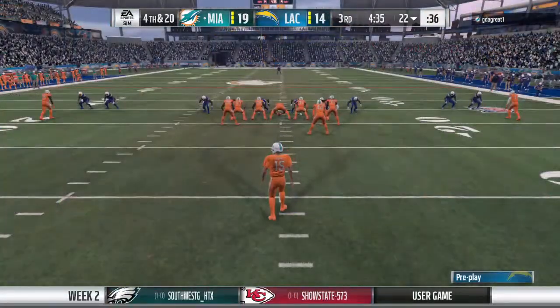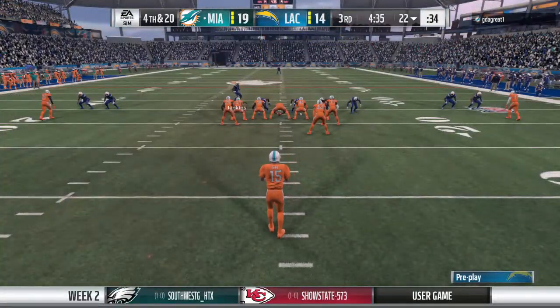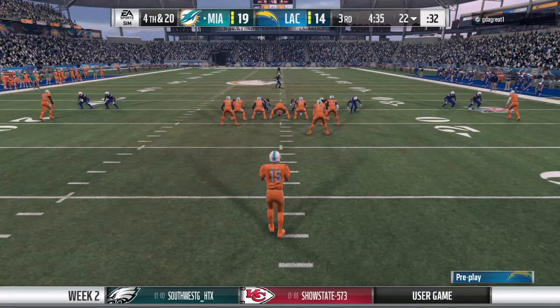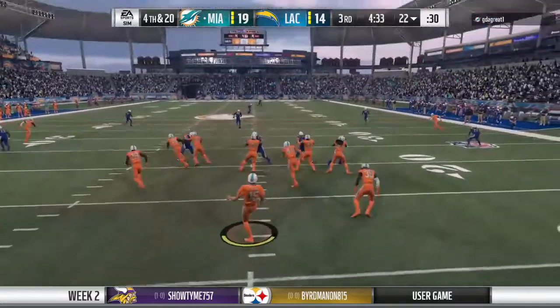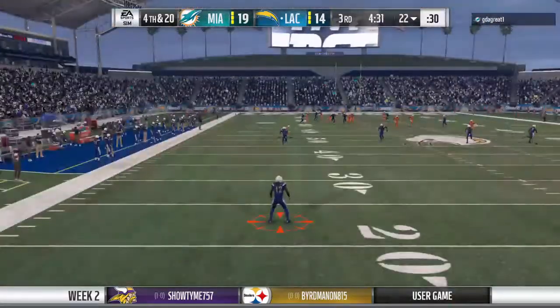Sure, that pass was incomplete as they made an attempt to get a big one downfield. But that's okay because the second part of that is if you don't get the completion, at least you've told the defense you're trying to stretch them out a little bit, and they may have to change accordingly.